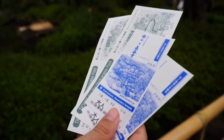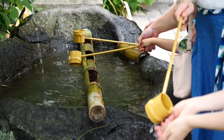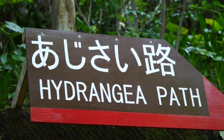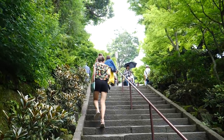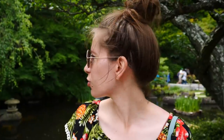Okay, so it is time for our last temple. We are currently visiting Hasedera Temple and we paid 300 yen per person. Also, because it's June and the hydrangeas are in bloom, they gave us this special number ticket. I guess you line up and you can walk along the path and enjoy the beautiful flowers in bloom. So we'll try that if it's not looking too crowded.